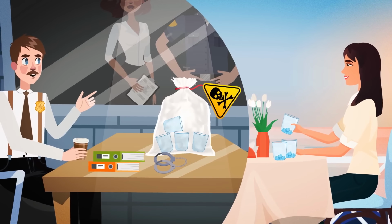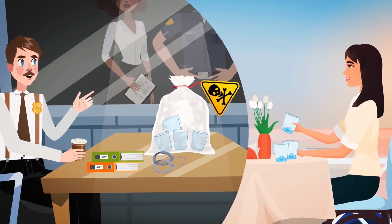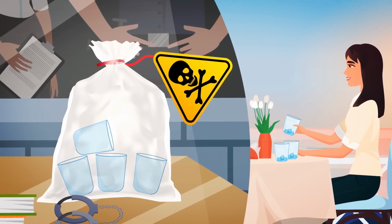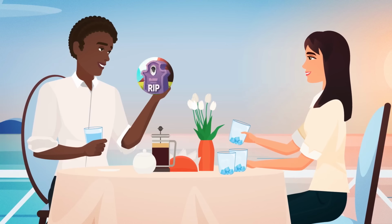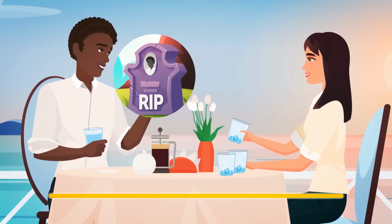The police call the woman in for questioning and announce that there was poison in her glass and in the man's glass. It was poison, so why did the man get poisoned and the woman not?